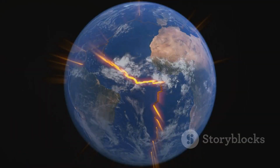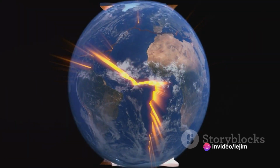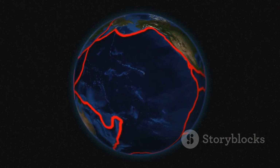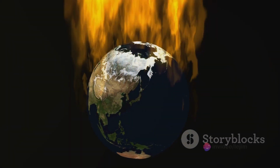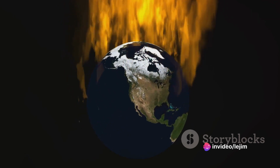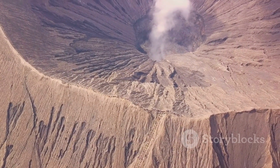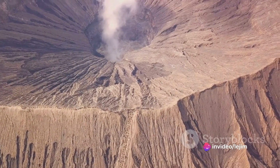Our planet's outer skin, the lithosphere, isn't a single solid shell but rather a jigsaw puzzle of colossal pieces known as tectonic plates. These plates aren't static, they're constantly moving, albeit at a pace slower than the growth of your fingernails. Floating on a semi-fluid layer called the asthenosphere, they jostle, grind, and interact in a complex dance that shapes our world. From the tallest mountain peaks to the deepest ocean trenches, from earthquakes to volcanic eruptions, the movement of these tectonic plates has a profound impact on our planet's topography.